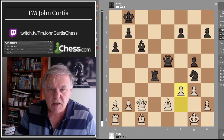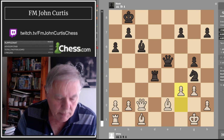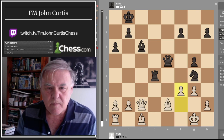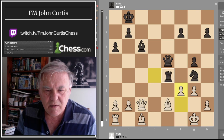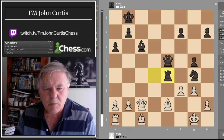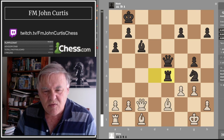And now, in this position, there's a brilliant double exclamation mark, decisive move. Do you want to see that move? I'll show you. It's rook here. Isn't that a beautiful move? Rook there. And when you move the rook here, you're threatening queen check here, right? So you can't take this rook. If you take that rook, you'll be checkmated.